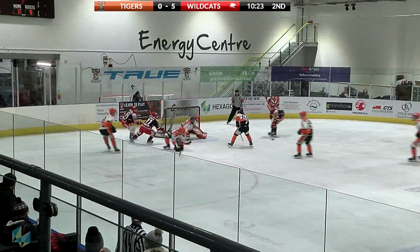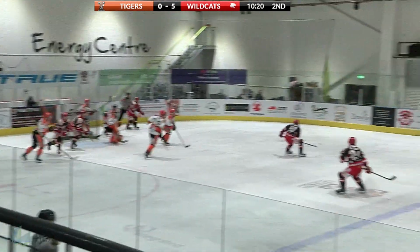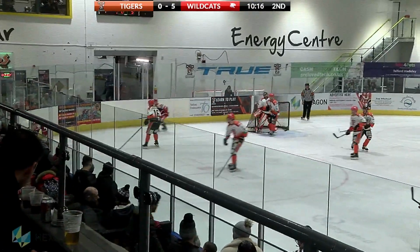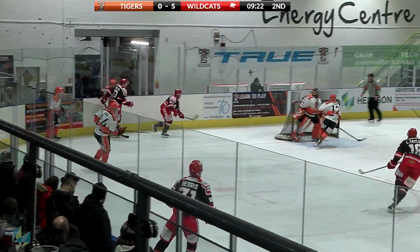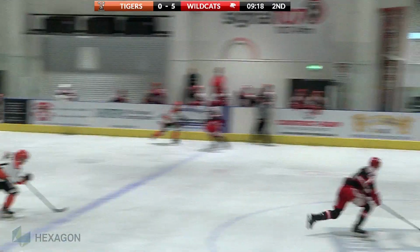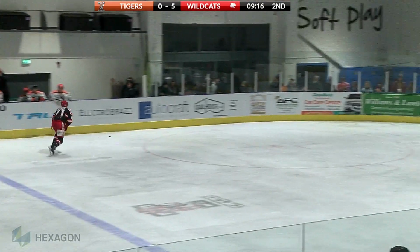Swindon try and get the headman pass forward, but didn't quite connect. Turned back into the slot. Look for another pass on the backhand across to try and find Podolski. Shot comes in now from the point. Goes wide to the left-hand side. Price lunging at the puck. Runs on into the corner. Danny Rose is there this time. Backhands it up and out the zone. Whitfield didn't quite get to it.